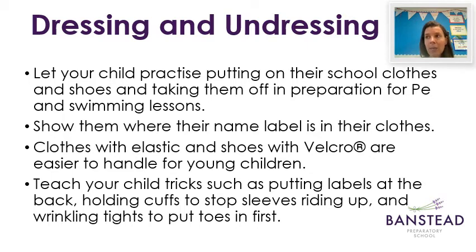Show them where their name label is so they know how to identify their clothes. Find clothes that make it slightly easier for them, so shoes that don't have laces. Boys' shirts, girls' shirts that have the buttons on the outside but Velcro on the inside. Teach them tricks. One of my favourite tricks is on the next slide.